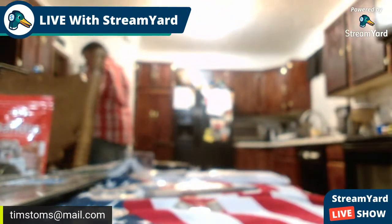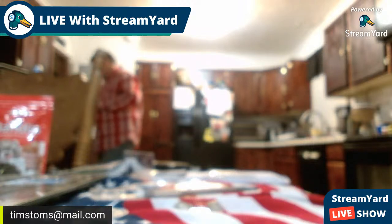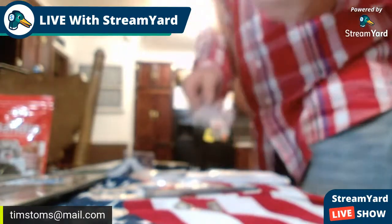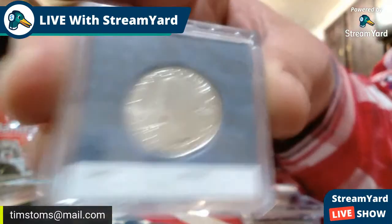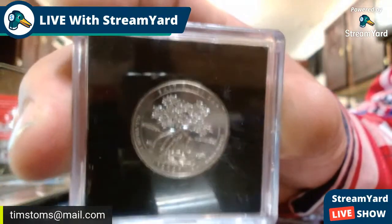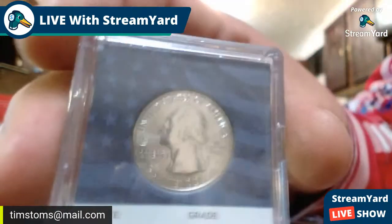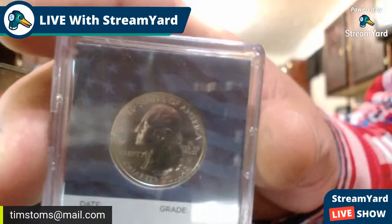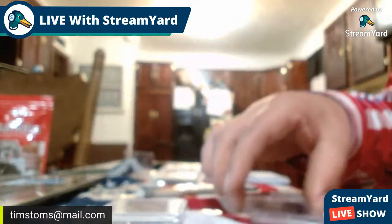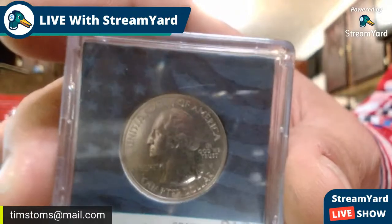Let me look over here and see what else we got. These are kind of hard to find, but these are W, West Point Mint V75 quarters. This one here is the Salt River Bay. There's another Salt River Bay, and it's the V75, the 75th anniversary of World War II. Y'all can see that. Yep. Another one I found is the V75 Philadelphia Ware Farms.